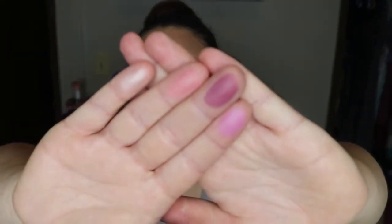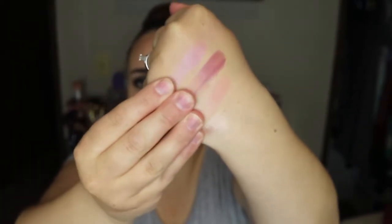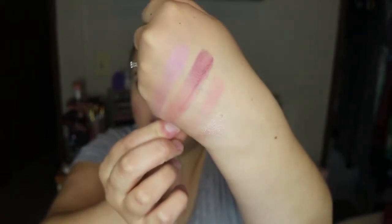I was pretty blown away the first time I even swatched this palette. The colors are so pigmented and beautiful. Here they are swatched, even the highlight, so gorgeous. There they are swatched. They're so pigmented, easy to blend, easy to work with, just gorgeous blushes. I am so happy that I picked this up. I haven't really seen anything about this, but I'm really glad that I saw it and picked it up, because it is absolutely stunning. I especially love the highlighter.